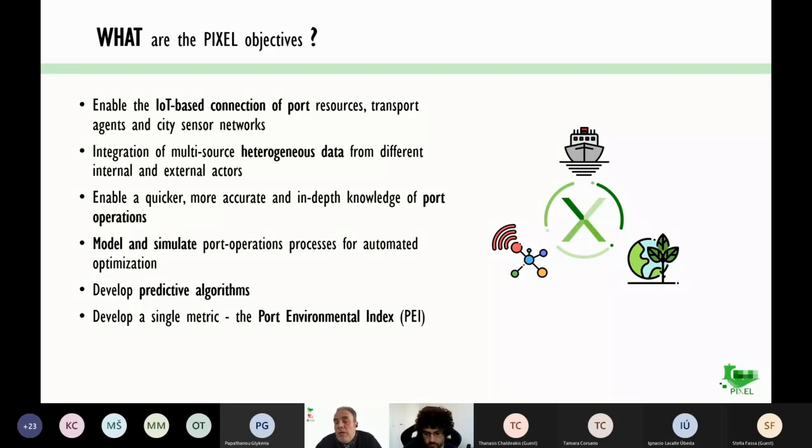Additionally, we have already defined and developed different predictive algorithms, and one of the most important contributions of the project will be to develop a single metric. This single metric is one of the impacts of the project, what we call the Port Environmental Index, and it will provide a measure of the impact of the port on the environment. So the idea is to have one figure that provides this kind of impact. Nacho?